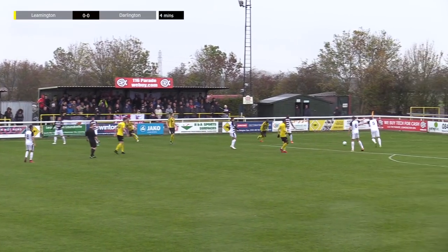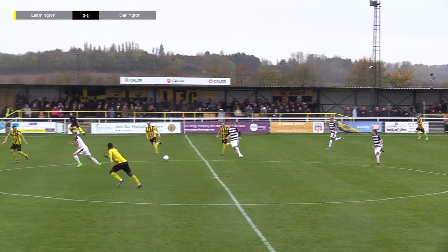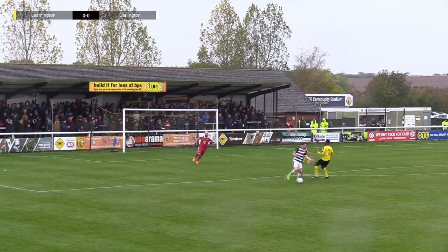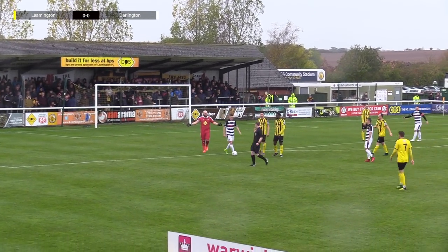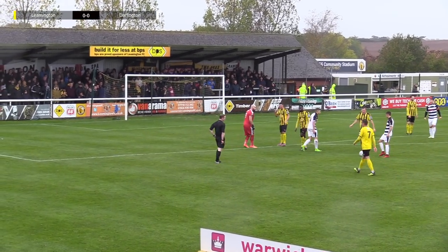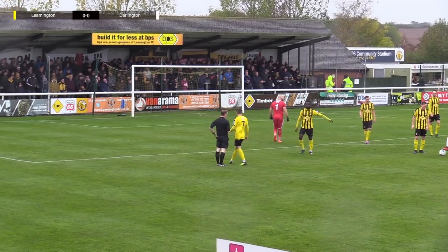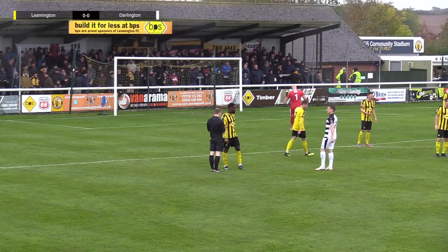Gittins flicks it inside. I think he scored in the previous game as well, if my memory serves. Gittins. Ball's broken now for Ainge, who plays it into space for Harvey Saunders. And the number two just pushes him down to the ground. Fortunately for Leamington, there was a spare man. That was not great defending there from Junior English.